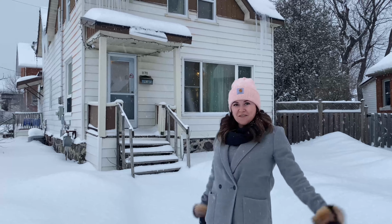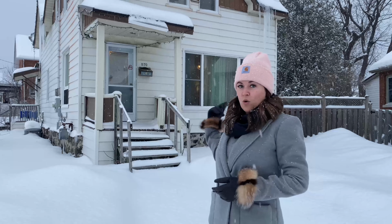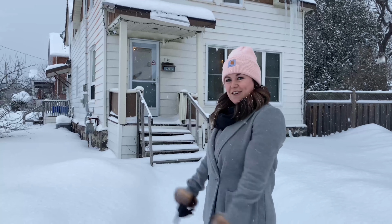So everything was redone from top to bottom in 2007 and 2008. We have a few things that were done later, so 2013, 2014. So we've got like the metal shakes on the roof. We've got an additional roof. There's a bonus room at the back. The whole yard is fenced. It's all side yard, but you've got quite a bit of space back there. So you're gonna wanna check that out. So let's go check it out.